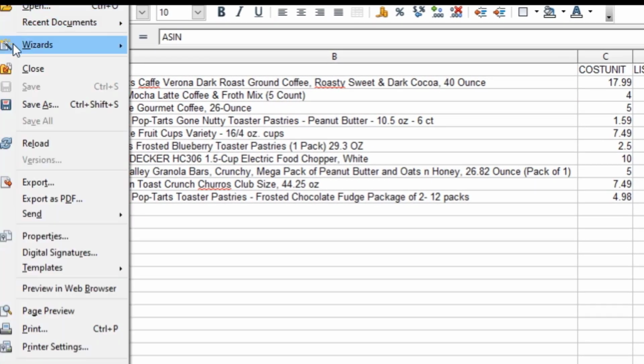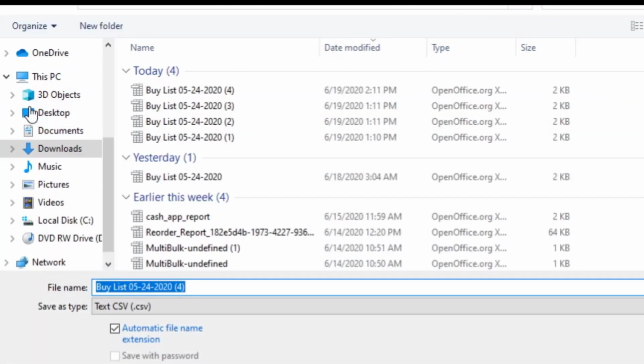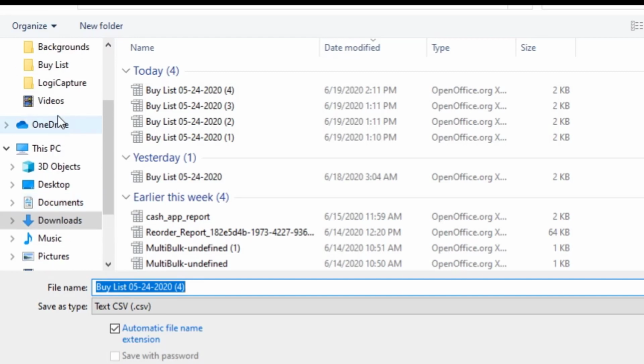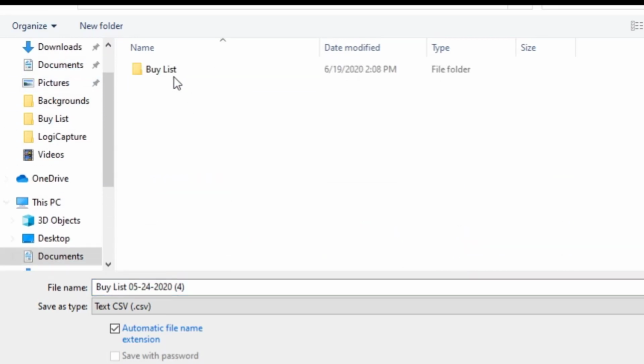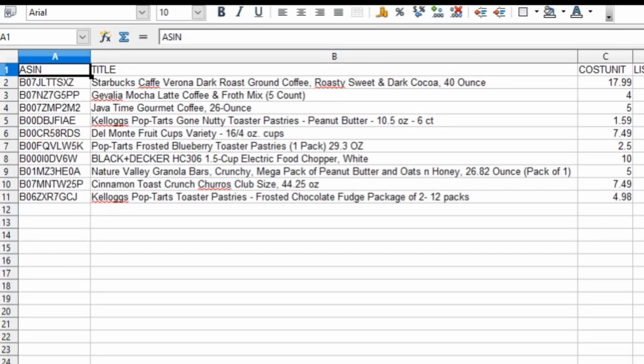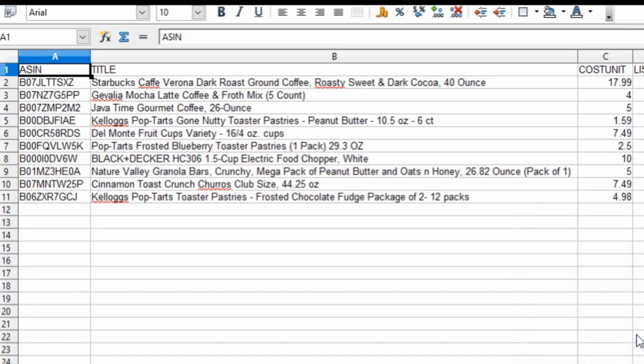Okay, so we're going to go save as. And in my case, I have a folder that I've created, named it Inventory Lab, subfolder buy list. And don't worry about the name. You could rename it here if you wanted to, but that's fine, because I know that's the only one in the folder. So I'll click save. Now we have it. Keep current format. Now watch what we do from here.